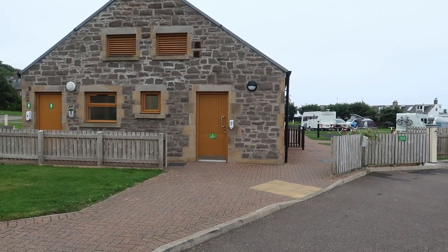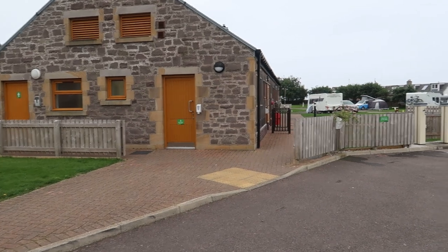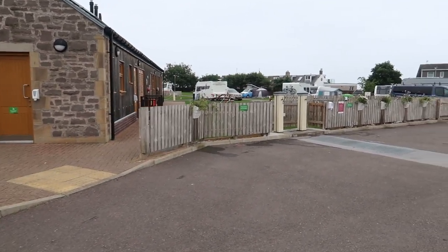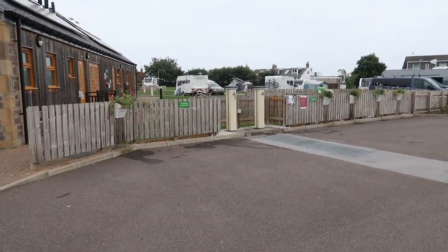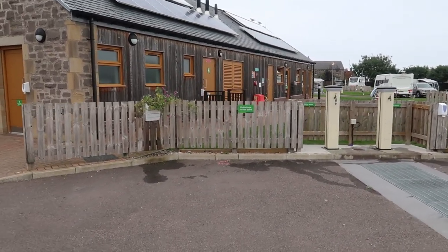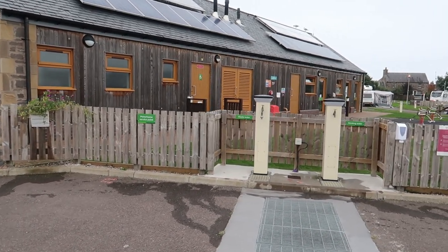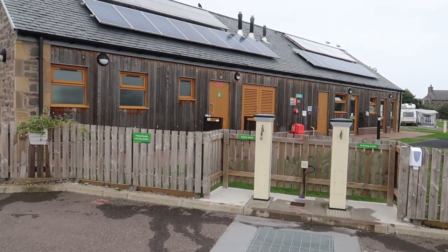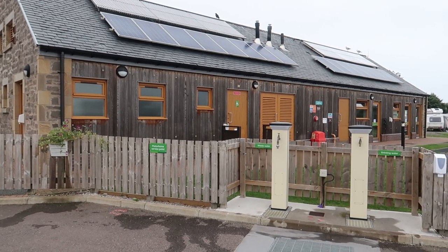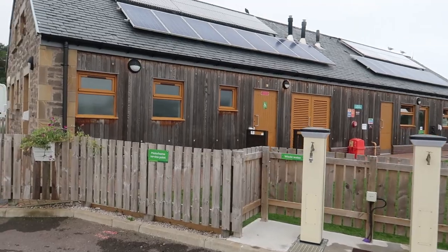And a modern facilities block, as usual on these Caravan and Motorhome Club sites, with a nice motorhome service point in front of it. There are ladies, gents, toilets, showers, disabled facilities, and a laundry and dishwashing room as well. I've been in there, and it's very, very clean and tidy and modern.